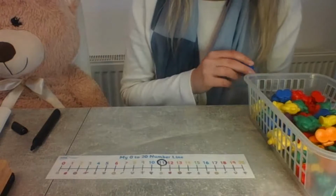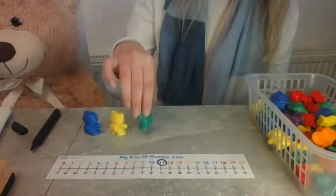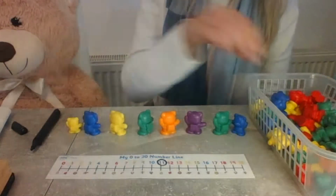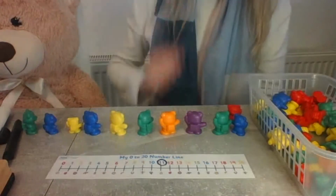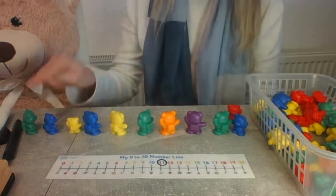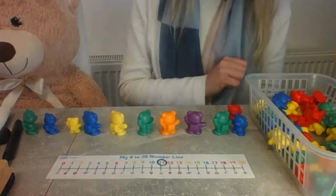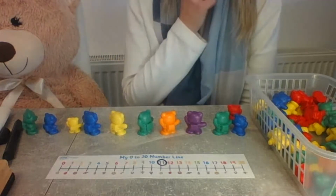If you've got some objects with you, then please count with me. 1, 2, 3, 4, 5, 6, 7, 8, 9, 10, 11. I have got my 11 bears. Let's just check there are 11 by using our finger. 1, 2, 3, 4, 5, 6, 7, 8, 9, 10, 11. There are 11 bears.